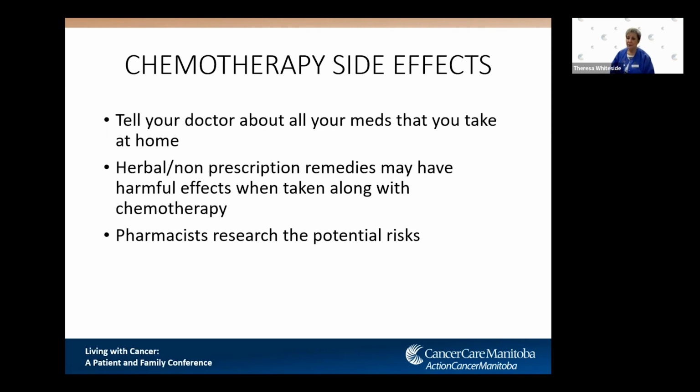Tell your doctor about all your medications that you take at home, especially herbal and non-prescription remedies, as some of these may have some harmful effects when taken along with chemotherapy. The pharmacists will research all of the medications and make recommendations whether or not it is safe to continue with them, or if it is recommended that you discontinue them. So it's very important to bring everything with you and to report all of the medications that you're taking at home.